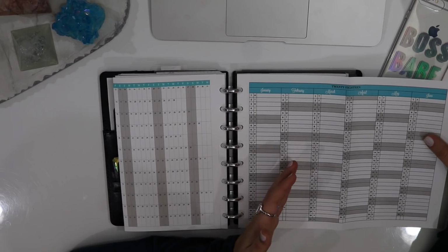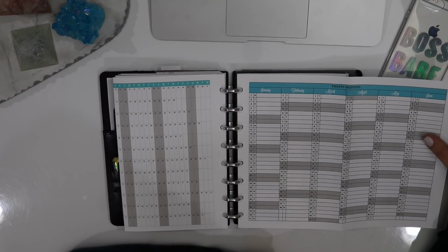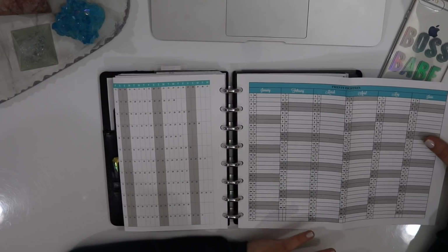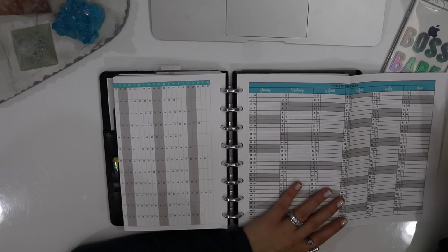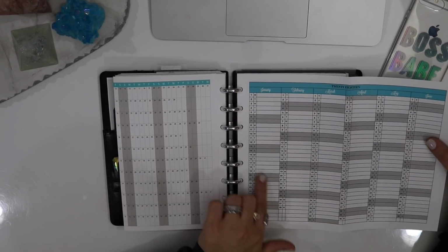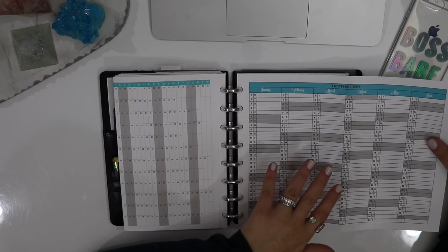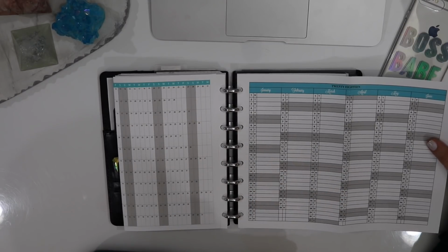You could also use this to track medical or health related things, like your weight. If you're someone who suffers from migraines and you like to track that, this is something else you can use, but it also gives you more space. So you could actually use this for birthdays and anniversaries as well. I think this is a great little tracker.